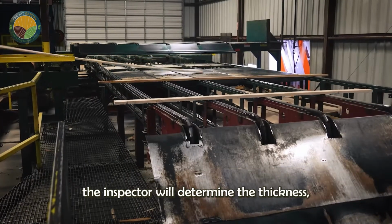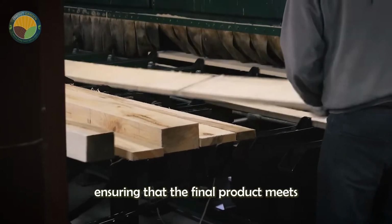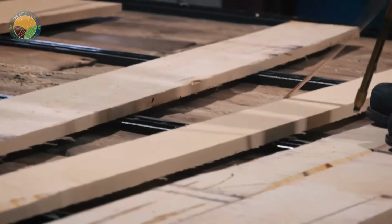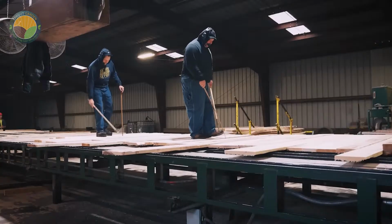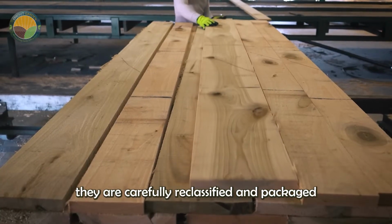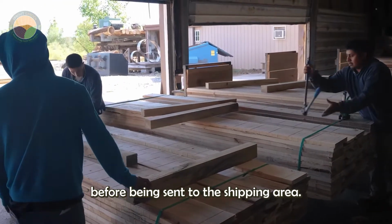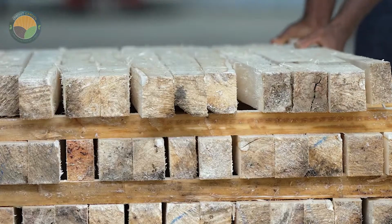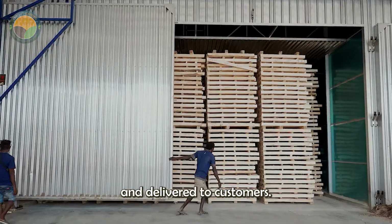At the sorting station, the inspector will determine the thickness, quality, and final cutting decisions for each board, ensuring that the final product meets the required quality standards and customer specifications. Once the boards are completed, they are carefully reclassified and packaged according to strict standards, labeled by species, thickness, and quality before being sent to the shipping area. Here, they are loaded onto trucks and delivered to customers.